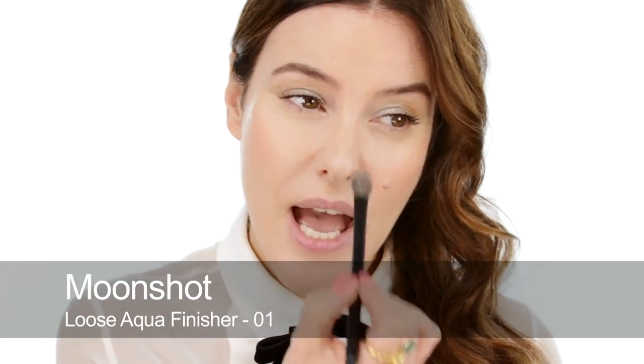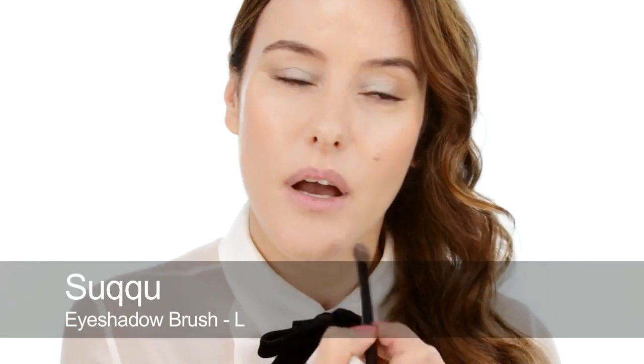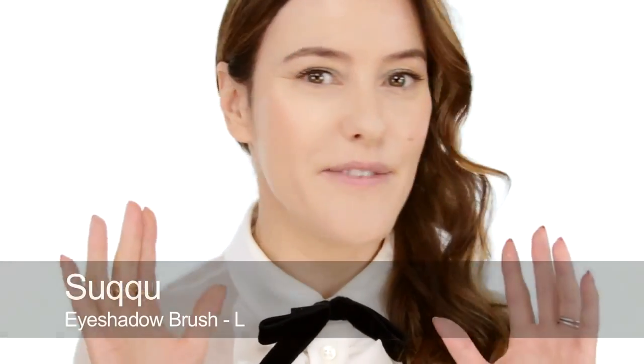So before I go on to lips, I'm just going to use a tiny bit of powder, not much, because if you've got normal or dry skin in Korea, you definitely don't use any powder. If you have more of an oily skin, then the girls use a little bit, but not to destroy the guan. So I'm going to use Moonshot Aqua Finisher, which is a powder that has a very cooling finish, and I'm going to use it just there, and there, so I keep all my guan effect.